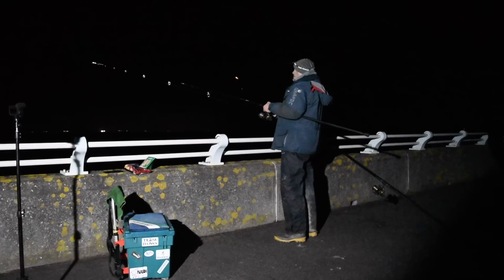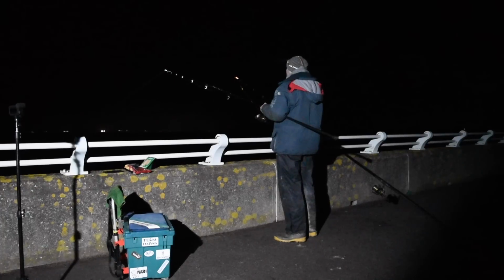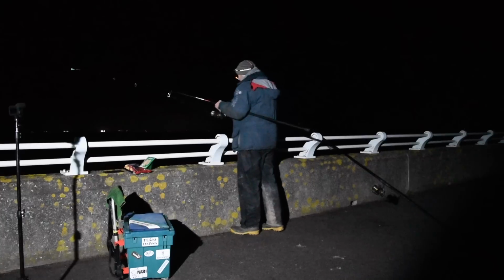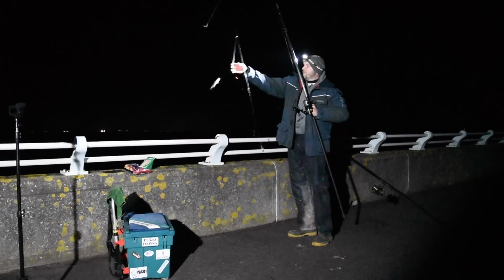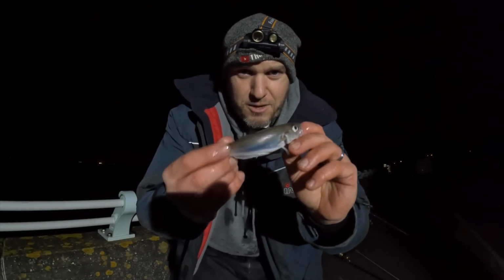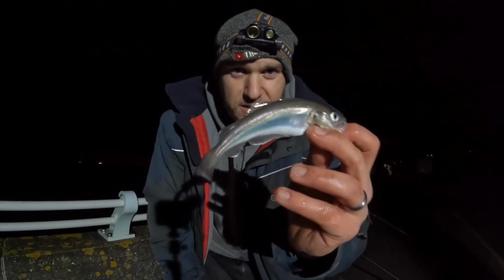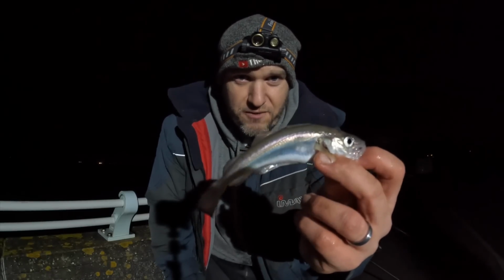Not yet. Living in hope. There's a definite little bite on this. Oh, look at that. Well, that, ladies and gentlemen, is species number 2. Unfortunately, this guy is going to be bait. Tiny little whiting, but that is a prime bait for either cod, conger, you name it. So unfortunately for him, he's going on a hook.